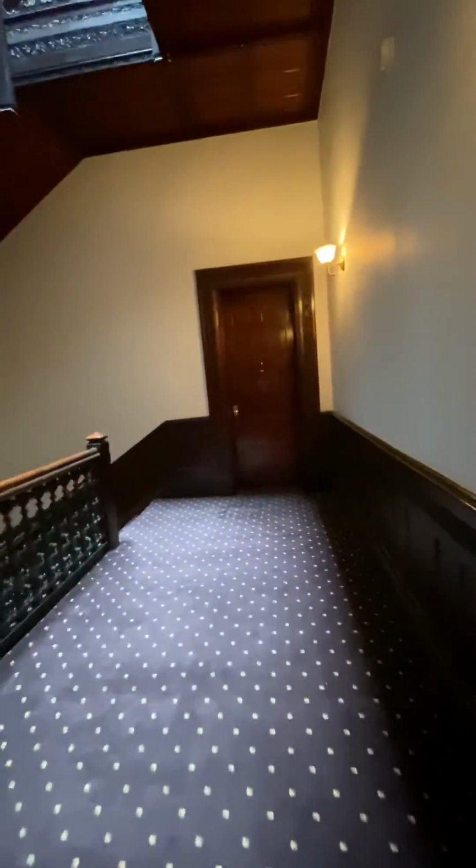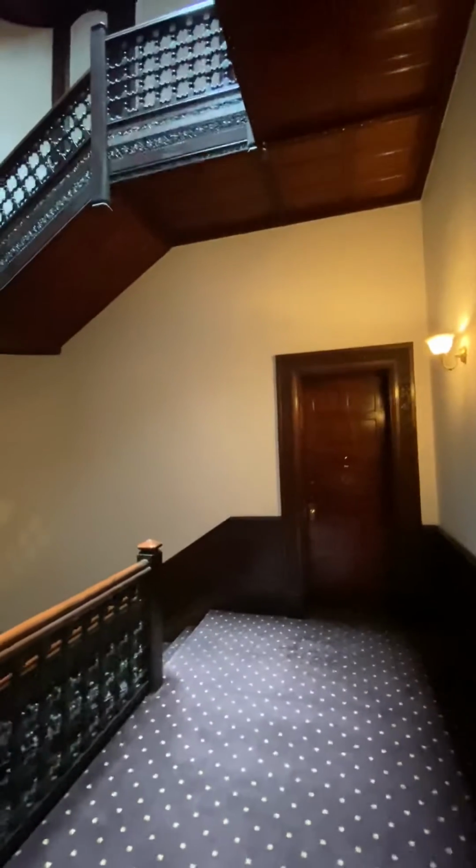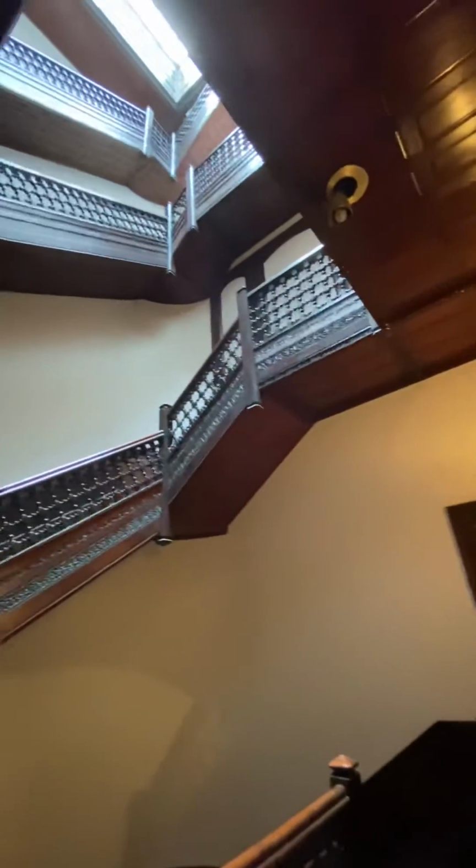Okay. We're coming out of the apartment and give you a look at the details of this hallway. You can see the really nice woodwork does not stop in the apartment. Look at this hallway. Nice, very nice.